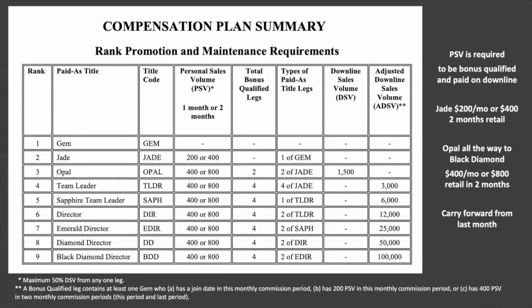So your purchases are wholesale, but they are counted in retail. And these are a couple of sales that get your requirements met for your personal sales. If you notice here, something our company has done that I haven't seen with any other company is that our personal sales volume stays flat. It's 400 in 1 month or 800 in 2, all the way through all the ranking, all the way to Black Diamond Director.